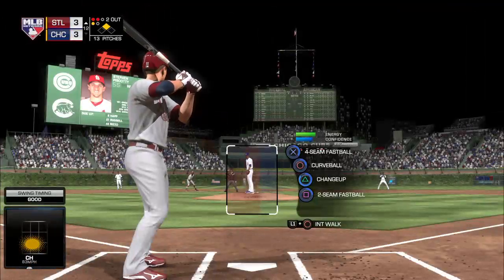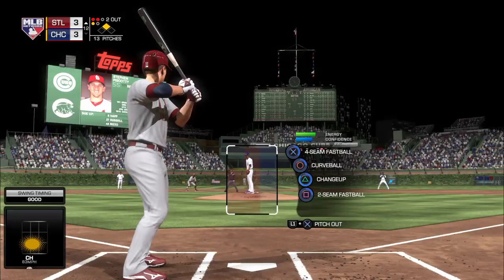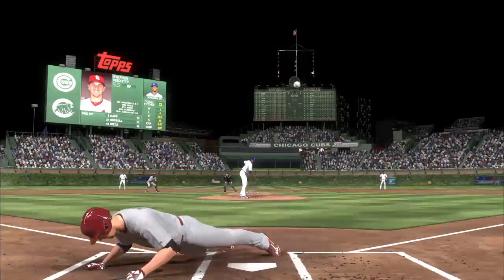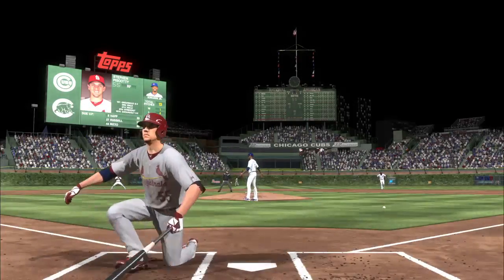Stepping in and ready for another shot, Stephen Piscotty. No hits in 3 tries so far. He's struck out once. Fastball, and ooh, that ran in and drilled him.